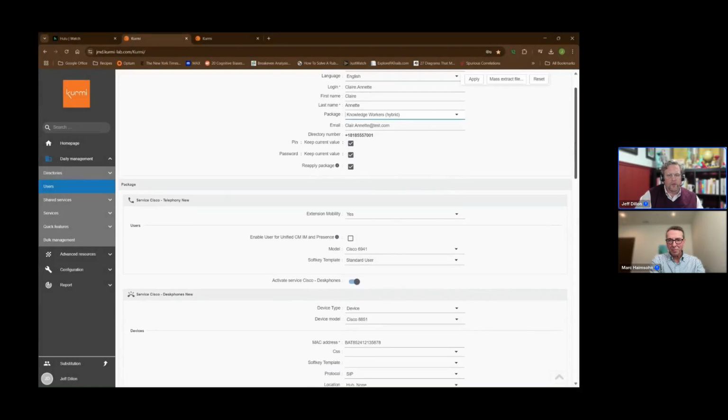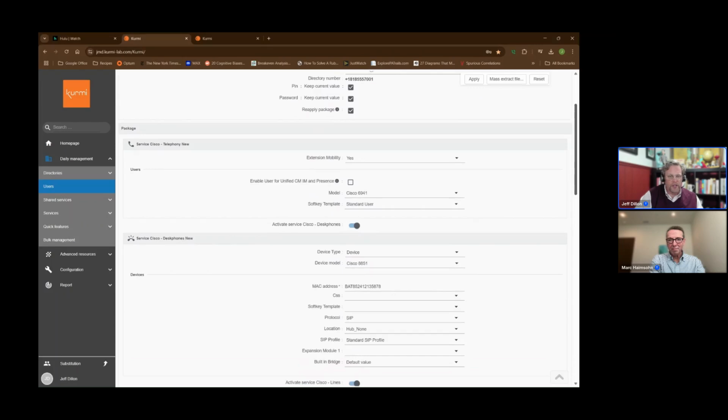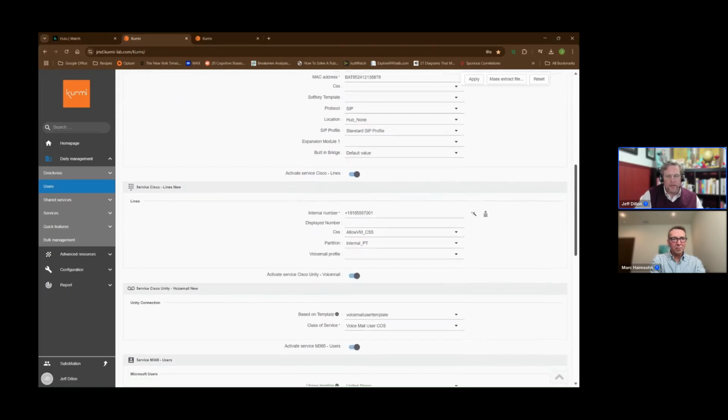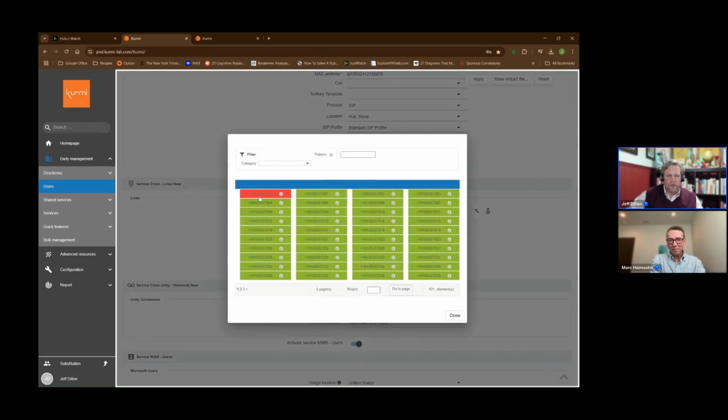So in this case, we see that we've already added in their device information, complete with MAC address. We've already got their line assigned. But if you don't like that particular number, red ones are already in use. Green is available to you. This will be shared across all the logins.